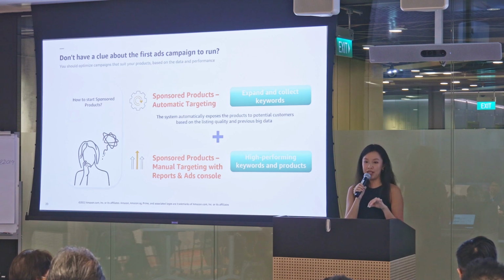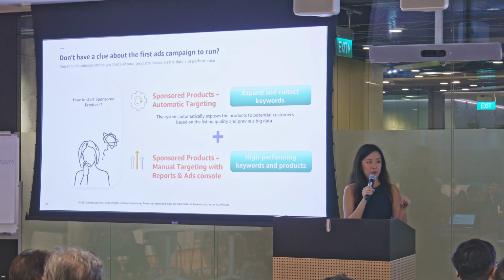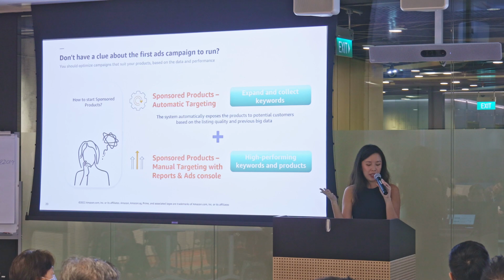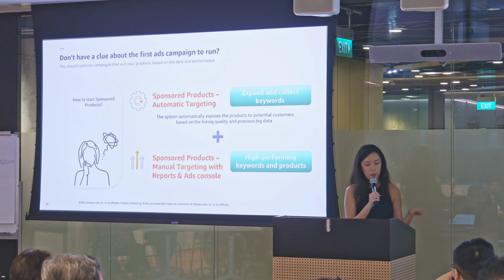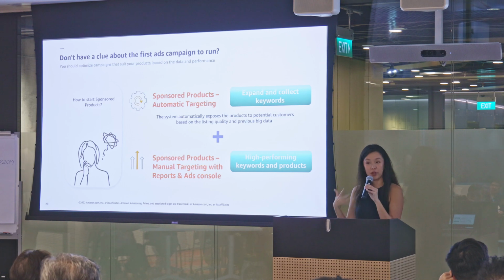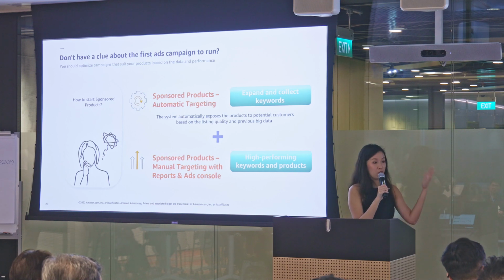Is it toys for babies or toys for toddlers? Is it very specifically sock toys, for example? You will get a full report in terms of what are the most high-performing keywords that will lead to the highest clicks and orders. The system will help automatically expose your products to potential customers based on your listing quality and previous metadata from Amazon as well.